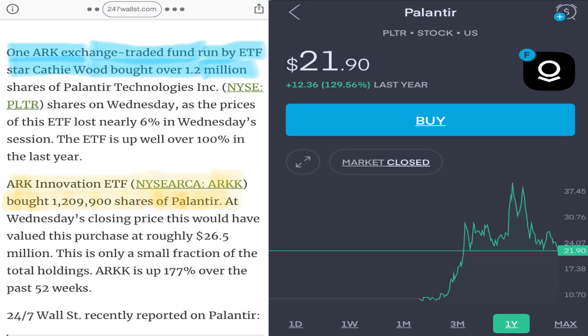Just this week, one ARK exchange traded fund has purchased some shares in the Palantir stock. The ARK Innovate ETF bought over 1.2 million shares of Palantir at Wednesday's closing price, and the valuation of the amount of stock purchased was roughly 26.5 million, which is only a small fraction of the total holdings of ARK. The ARK ETF overall is up 177% over the past 52 weeks.